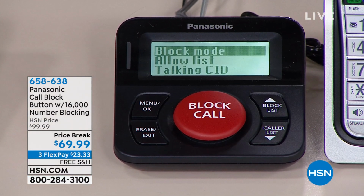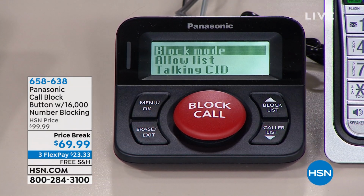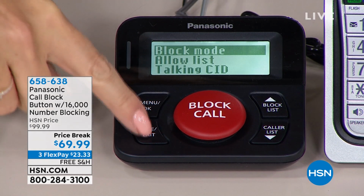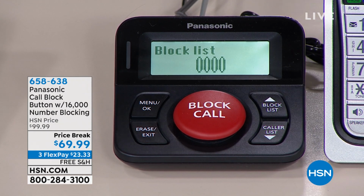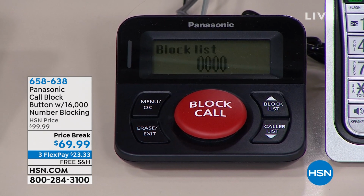This is going to work with any home phone system. And I think we've all come to the realization that we need something really robust to help block the calls that are coming into our home. Because like you said, sometimes they're scam callers. Sometimes it's just interrupting us, robocalls. Will you do this survey for us? Will you vote for our candidate? Will you contribute to the campaign? It's on and on and on.